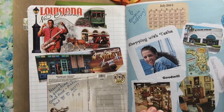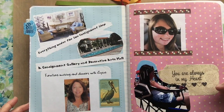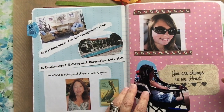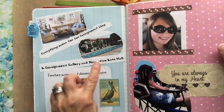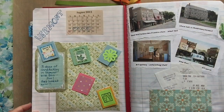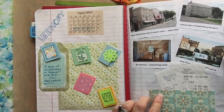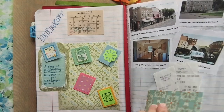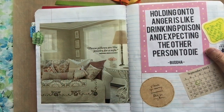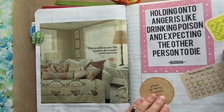And then from there I went on to Florida to visit a friend and just did some things showing our thrift shopping experiences because we both love going to consignment stores. And this is where we stayed. A picture of my daughter on the beach. She would hate that I shared that with you. Some pictures of a time I spent with a cousin in Vermont and some receipts from stores. Just a picture of something that I kind of liked as a possible idea for if you bought an old couch, how you could cover it and make it look good.